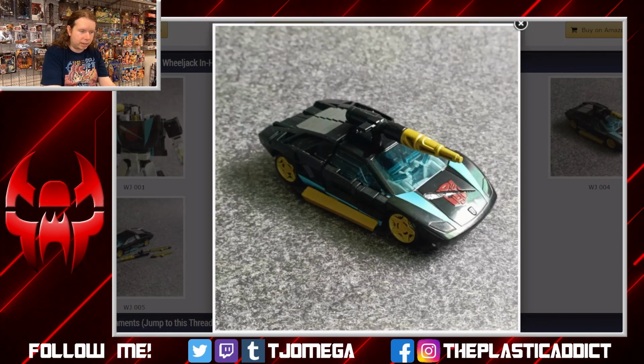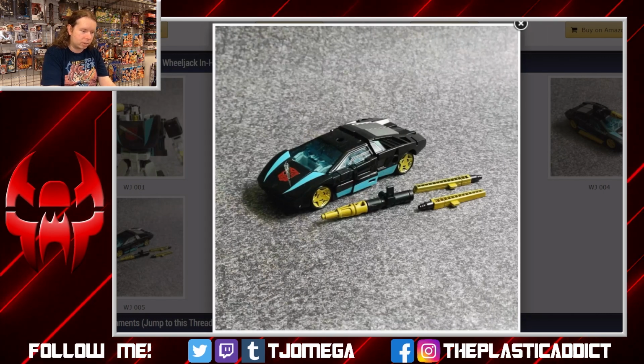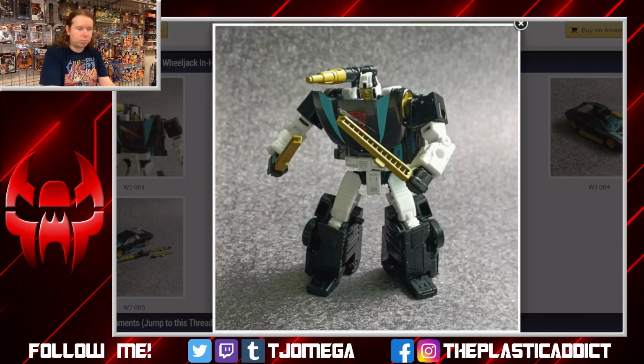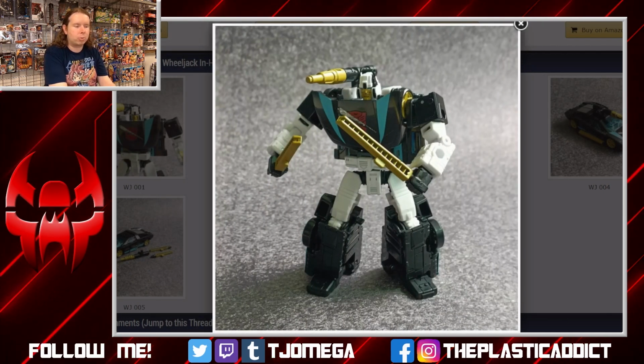Looking good, too. Like, it's beautiful. I really like the switch to gold from the yellow of the original toy. It looks a lot nicer with the black and the electric blue. Yeah, looking really, really good. Love to see the scar. That's always the feature of that Wheeljack. Yeah, we know this mold pretty well by now, so there's no real surprises here.